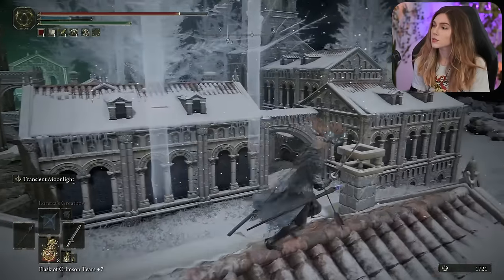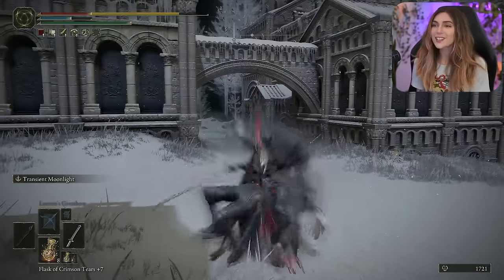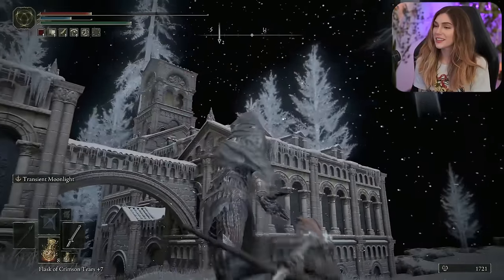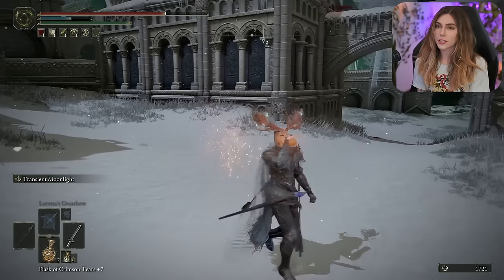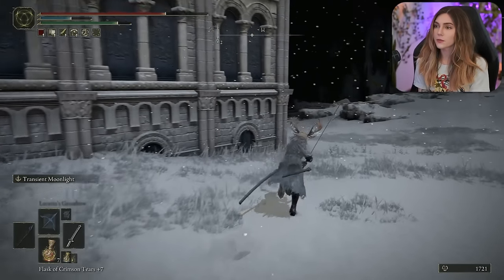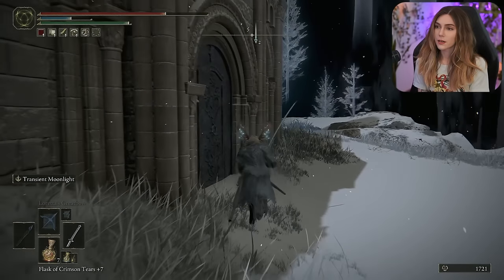Guys, I think I need to change shirts. Ah! I saw the footsteps! All right, I'm about done with this no footstep shit. I need to be able to hear my own feet. I don't like this at all.